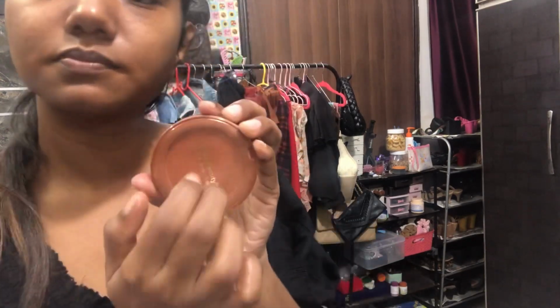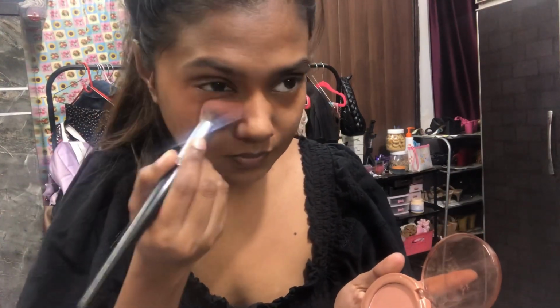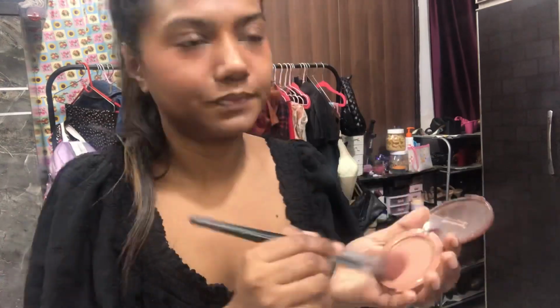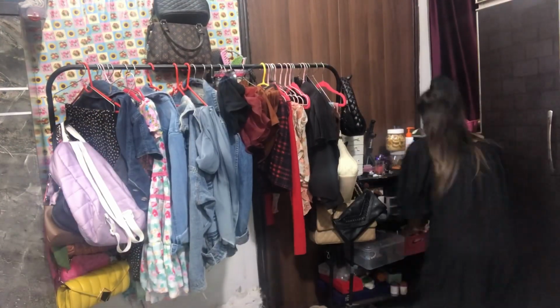I just put moisturizer and I'm concealing my dark area, so like, you know, around the corner of the mouth, under eye circles. I'm just covering up, and then I'm using this blush powder to set my concealer, because this blush is pretty neutral, pretty much like my skin tone, so that's why. So I'm also using it as a blush because it's actually a blush. I think this shade is for like super fair skin tone girls.